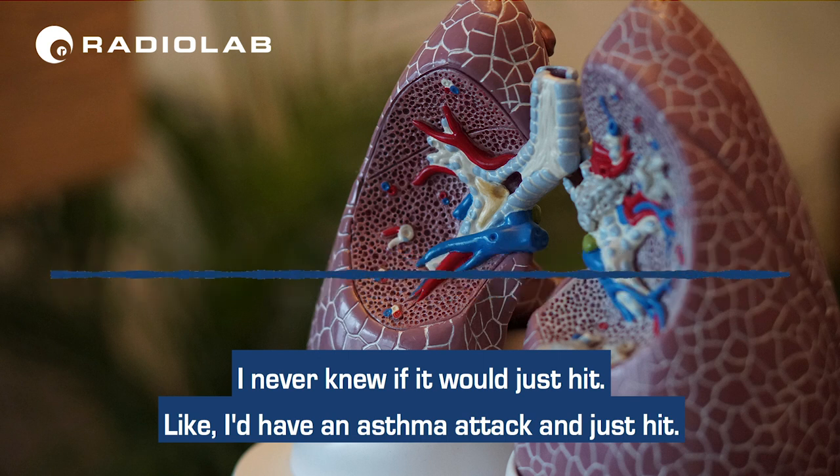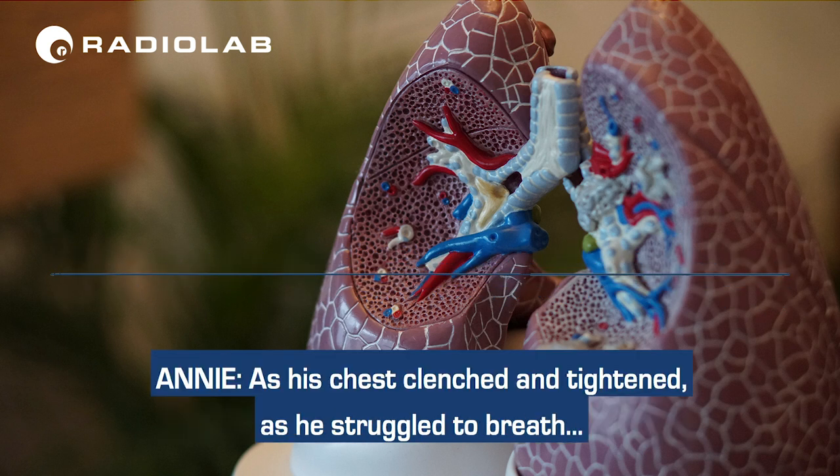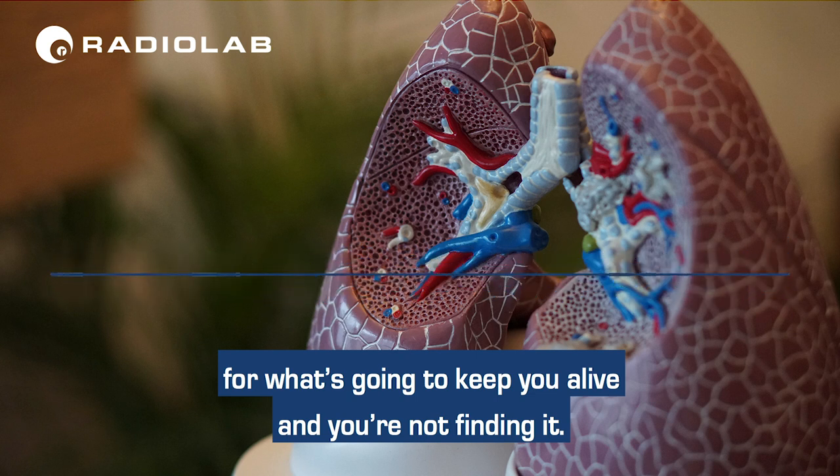I never knew if it would just hit. Like I'd have an asthma attack and just hit. Just panic. As his chest clenched and tightened, as he struggled to breathe. You're in flight mode. Like you're frantically searching for what's going to keep you alive and you're not finding it.